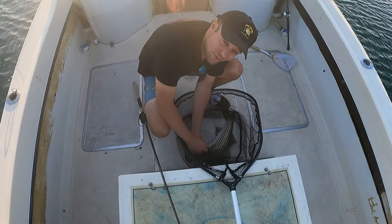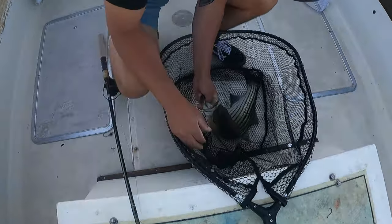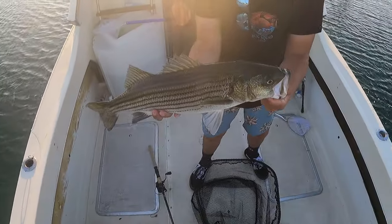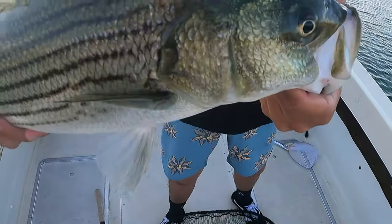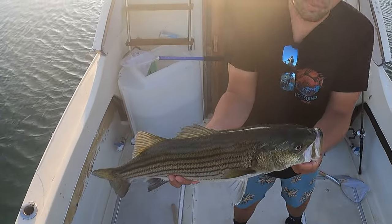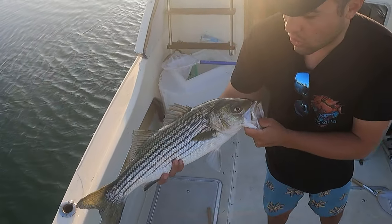Huntington Harbor bite is on fire, boys. I'm telling you, look at that. Another beautiful striper. It's my fourth one of the day, boys. It's been an absolute ripper sunset bite, and we're still gonna catch some more, no doubts in my mind. But this is a decent grade, and these are all purebred fish.